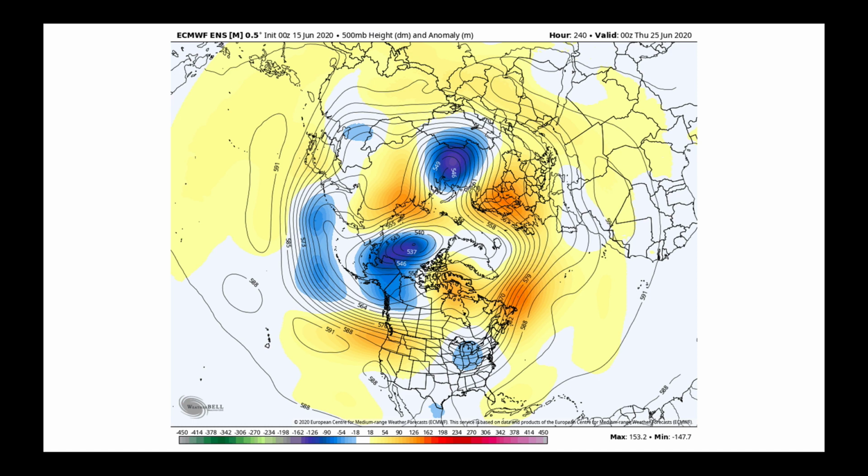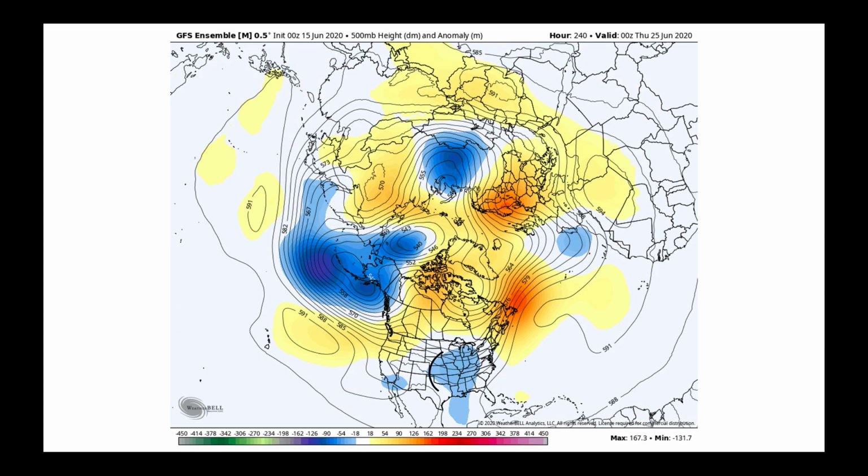Now, as we look out to day 10, I want to point out a couple of features I want to be watching here. The trough that you see here is the one that's come sweeping through. Again, we're talking about getting into the middle of next week. That comes through, it gives us a better chance at some precipitation and keeps things on the drier side of things. This is the GFS, or excuse me, the European. The GFS has a much broader trough here and a much deeper trough sitting over the Aleutian Islands. And that's going to be critical for the temperature pattern I'm about to share with you.